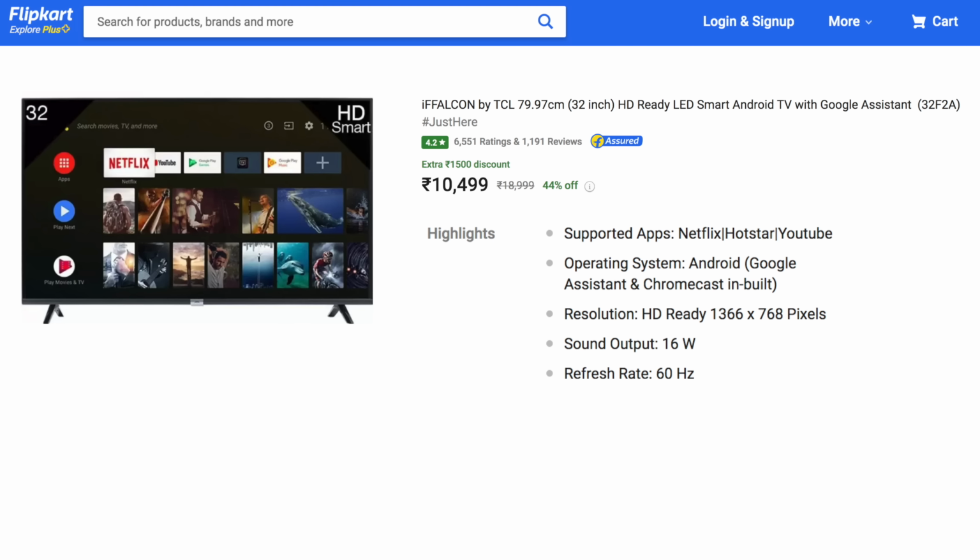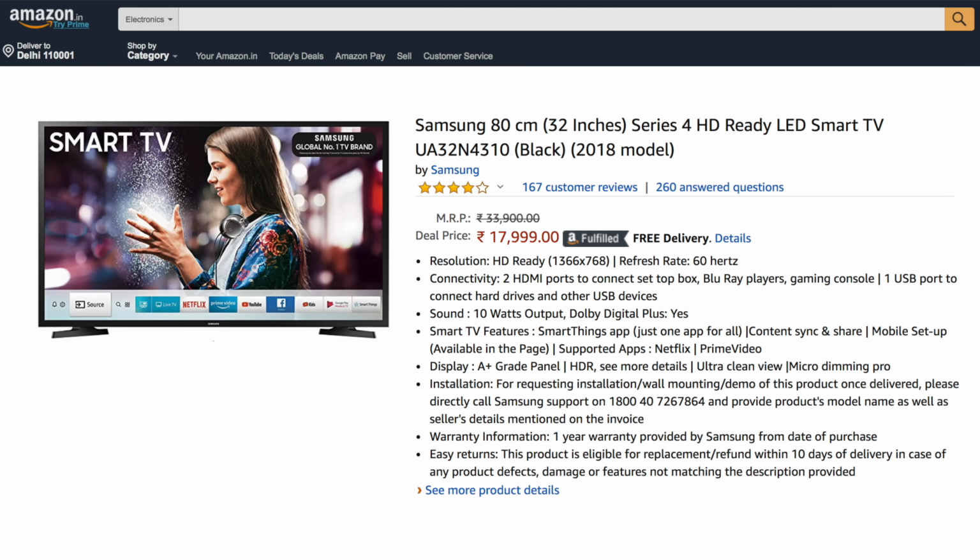Kevin HD Ready Smart TV, Mi TV 4C, LG Smart TV running WebOS, iFFALCON Smart TV, Samsung Smart TV Series 4 HD running Tizen OS.